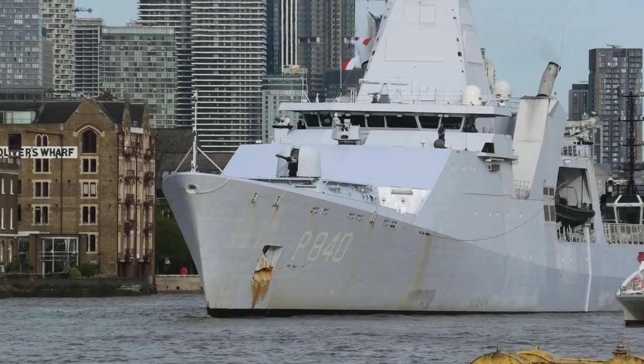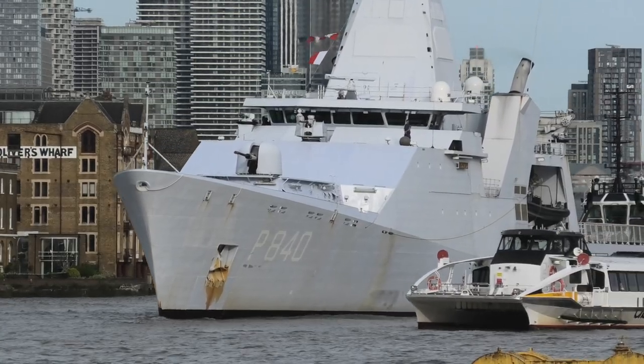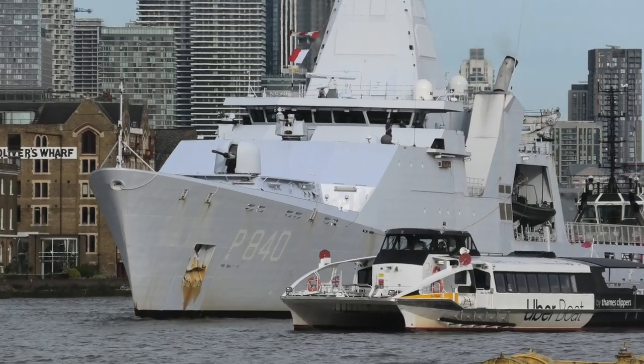You will now see two of the regular Thames Clipper boats pass by. The first of these is Sun Clipper and the second is Galaxy Clipper.